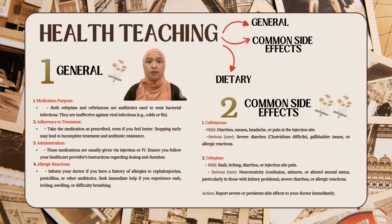Okay, second, common side effects. Like any medication, ceftriaxone and cephalosporin can have side effects. So for ceftriaxone, mild effects include diarrhea, nausea, or a headache. Rare but serious side effects such as severe diarrhea caused by a condition called Clostridium difficile, gallbladder problems, or allergic reaction need immediate attention.